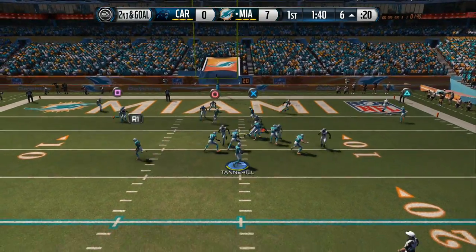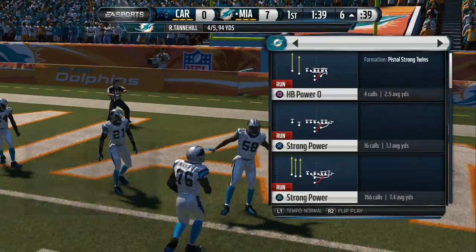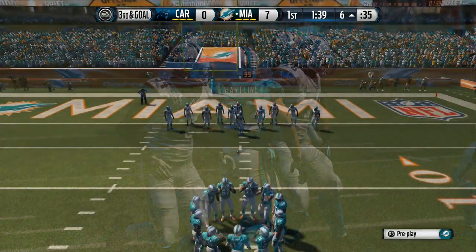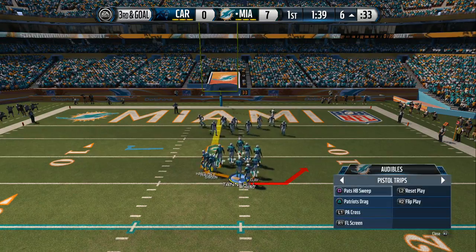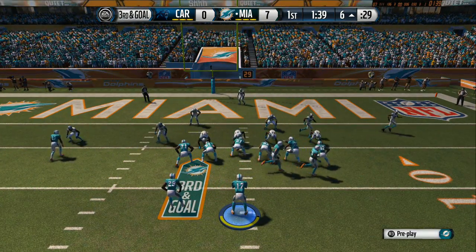Second and goal from the six. Looking across the middle, and that pass is swatted away, incomplete. Good job by the linebacker that time. Saw the receiver coming in his area. Read the quarterback, and in wonderful position to knock the pass down.